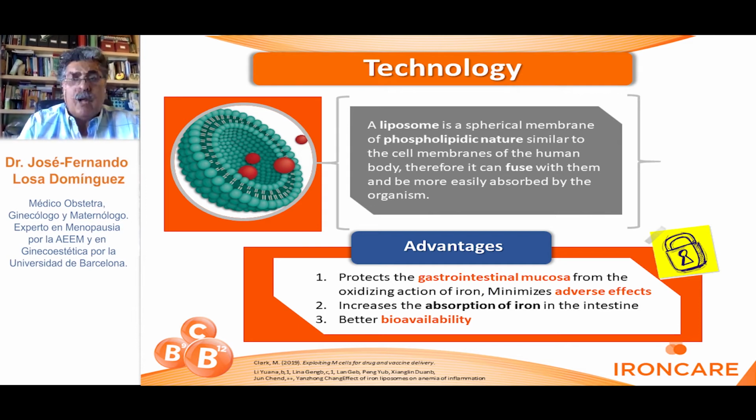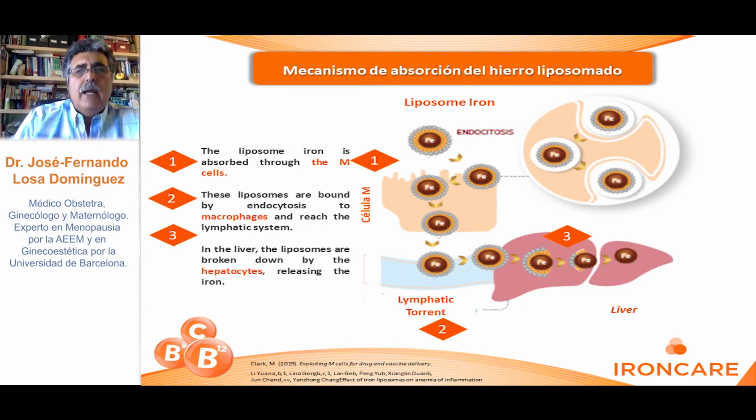What is the advantage of the liposomal technology? Well, it protects the GI mucosa from the oxidative action of iron, it minimizes the adverse events, and it increases the absorption of iron in the gut, and it offers a better bioavailability of iron in the body.